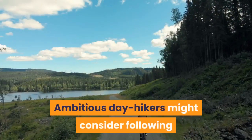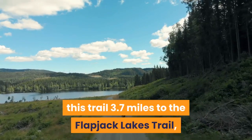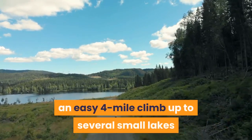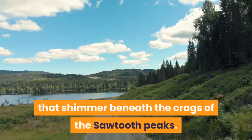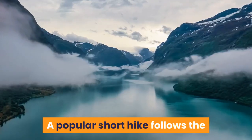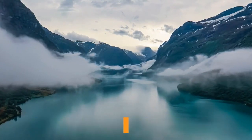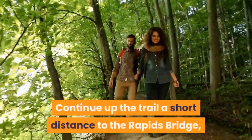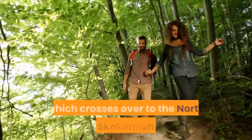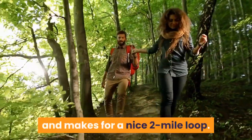Ambitious day hikers might consider following this trail 3.7 miles to the Flapjack Lakes Trail, an easy 4-mile climb up to several small lakes that shimmer beneath the crags of the Sawtooth Peaks. A popular short hike follows the south bank of the North Fork Skokomish River through lush old-growth forest along the Staircase Rapids Loop Trail. Continue up the trail a short distance to the Rapids Bridge, which crosses over to the North Fork Skokomish Trail and makes for a nice 2-mile loop.